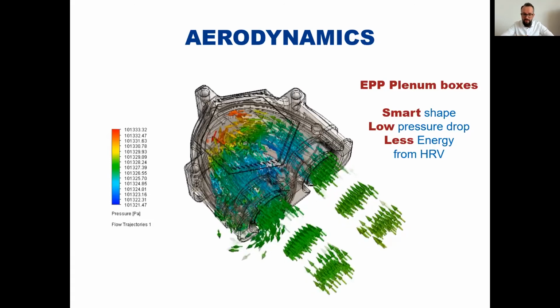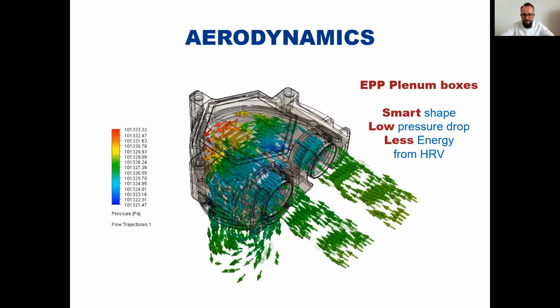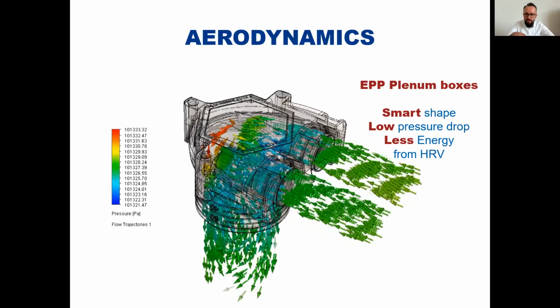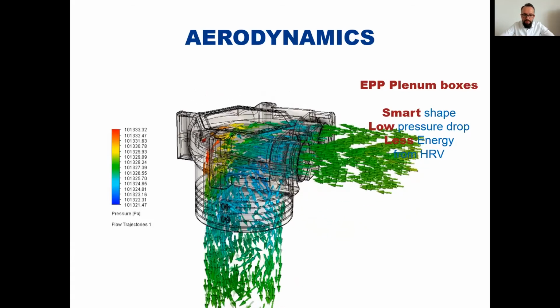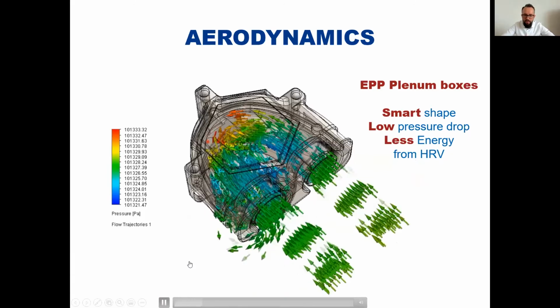I can show you how this is done in this video. As you can see, the color represents the drop in pascals, and the drop is very little. So the air goes smoothly through the box. This is, for example, a supply plenum box, because we have to imagine the ducts coming from the right, and so the outcome is quite good.